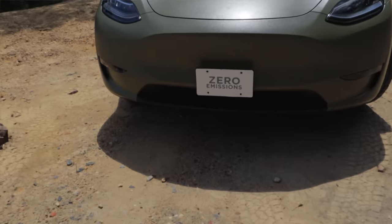What better way to go in the wilderness than with a zero emissions vehicle, and enjoy the adventure? I'm in North Carolina, and that is a huge mountain here, not very far from me. I plan on doing a lot more out here, going on some more trails than what we're doing today. Today we're just on Old North Carolina Highway 105, which is what they tell you to go to first if you're in North Carolina. So that's what we're doing as a shakedown of this off-roading Model Y.